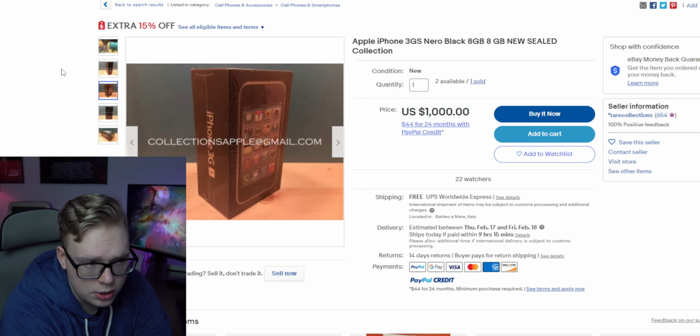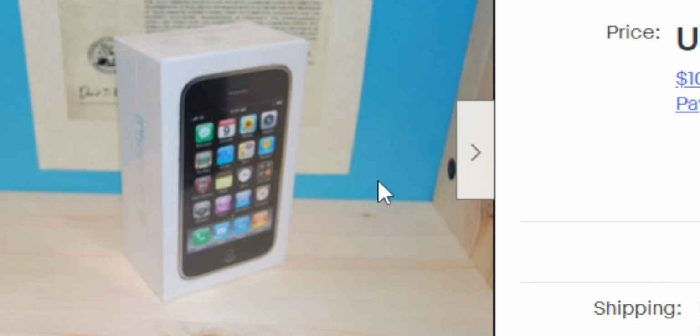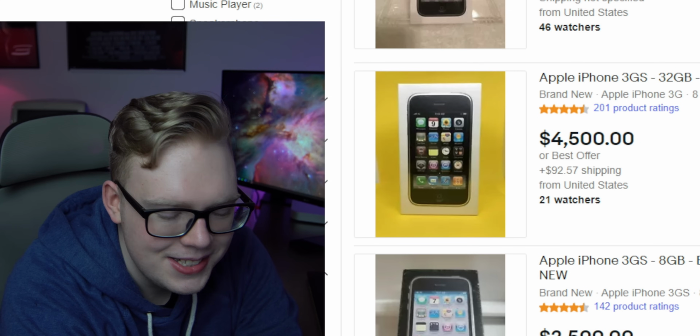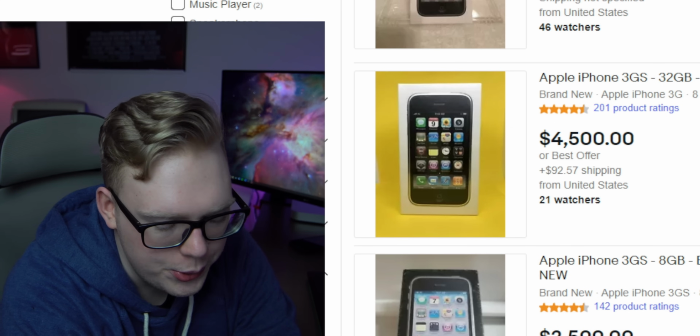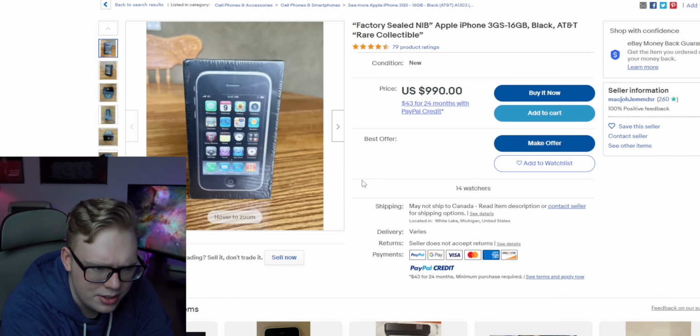That's why this one's fairly cheap. Yeah, you can see the black wallpaper. So that is an actual original. Isn't it insane that you couldn't have a wallpaper at one point on the home screen? So that one's $2,000. Oh, this one's 990.